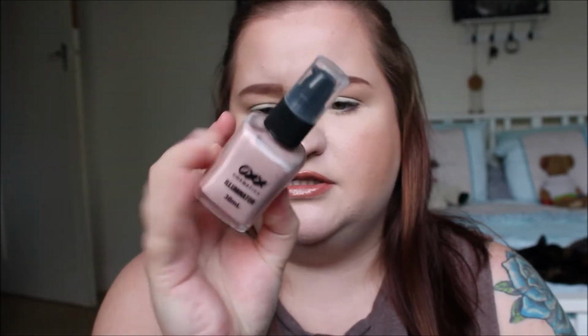I have here the OXX Cosmetics Liquid Illuminator. I'm not entirely sure what this shade is called. It was on the cardboard backing, but they didn't put a sticker on this one.